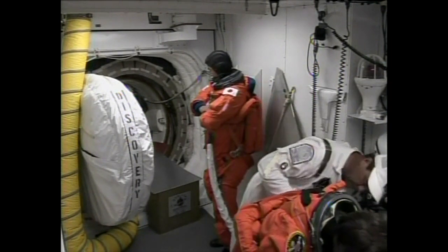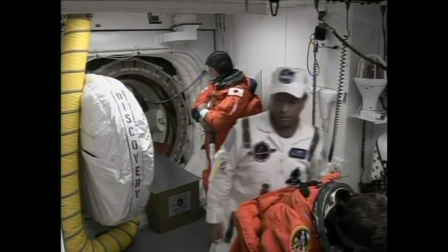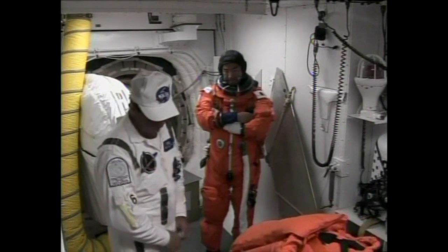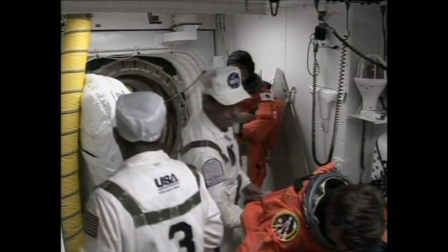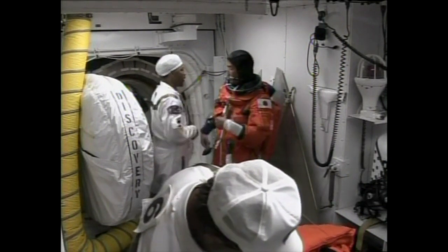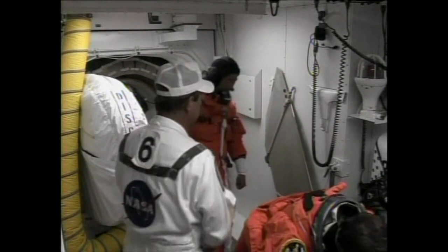And it looks like we have Wendy Lawrence on deck as well. Indeed, Wendy's suiting up, and we'll get her on the mid-deck in just a few minutes here. Soichi is ready to go onto the flight deck, and there's Mr. George Brittingham, number three. That's Soichi's insertion technician, and he'll go aboard, and then Soichi will follow him shortly.